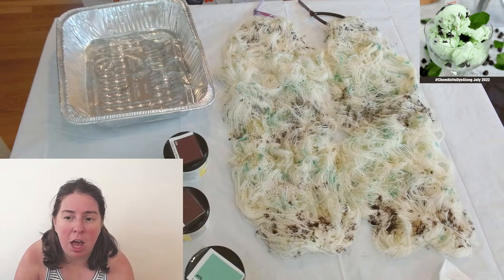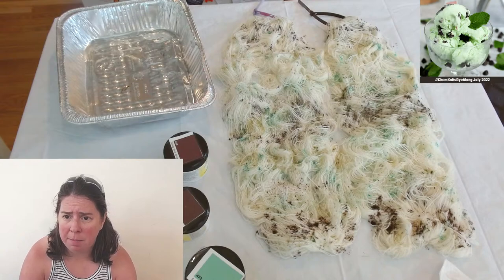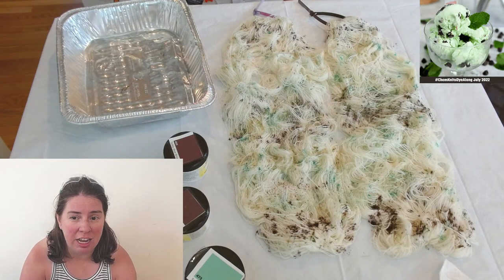Yeah, so the teddy bear is slightly warmer than pecan in person, but the chocolate is pink.